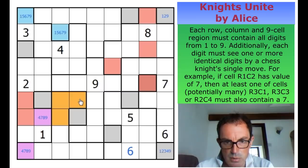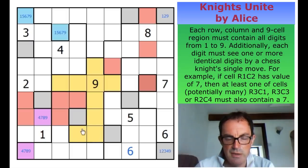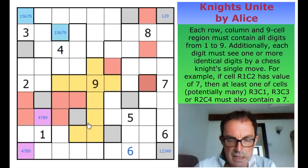And now, unless I'm very much mistaken, there is nowhere that a 6 can go in this region. These two cells are ruled out by that one. These two cells are ruled out because we know there's a 6 in one of those two and a 6 in one of those two, so that takes care of the 2 6s we know are going to appear in row 6 and row 7 of the grid. This one takes care of all those, this one takes care of those. There would be nowhere for a 6 to go in this sort of reverse T region.